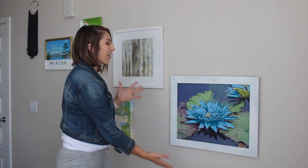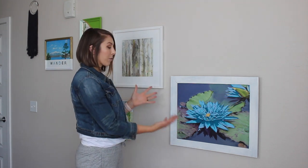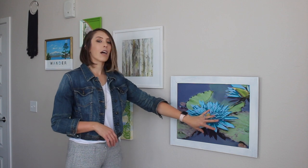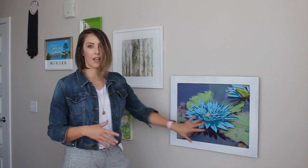So if you'll notice, I have a beautiful water lily that I got. It was a picture, and I actually painted over the water lily itself to add the color scheme of my room, which is a lot of blues and greens, a little pop of gold here and there, but it's a lot of serene, calm colors, which typically fall into this color palette.